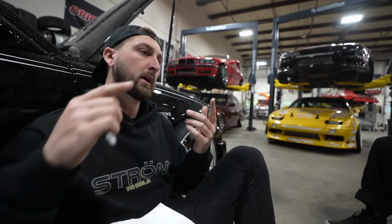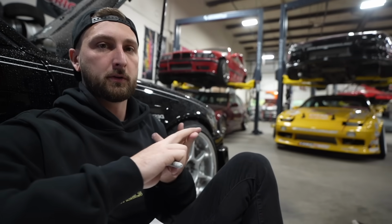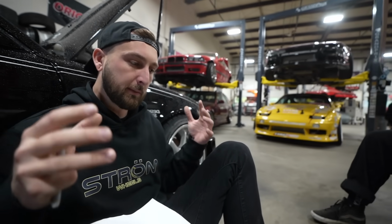There's no major big cost to any of this unless you wanted to do a full standalone, a big aftermarket turbo or a full fuel system. So you're able to piece it together without even realizing that you're spending the money.